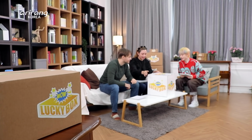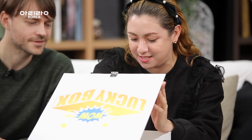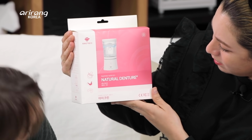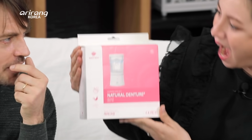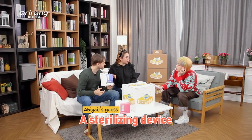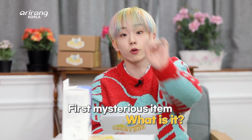Ladies first! Okay. What is this? Natural denture? A denture like my grandmother uses? I think so. It's the same in a different color. Oh, no. This is a natural gargle? Gargle cup? I think this is a sterilizing device to clean it and make it pure, like purification and sterilizing. The mystery box number one.